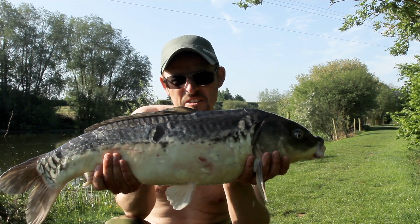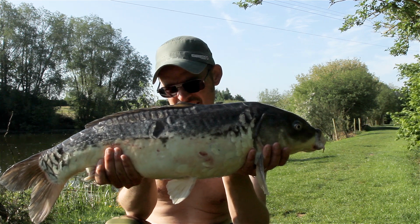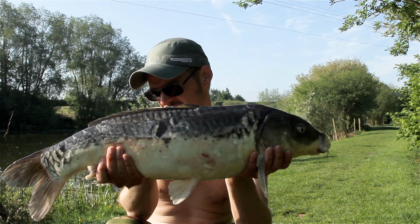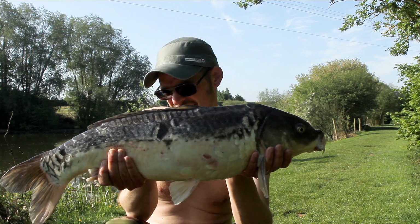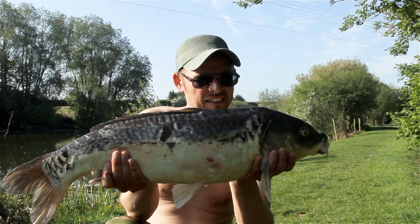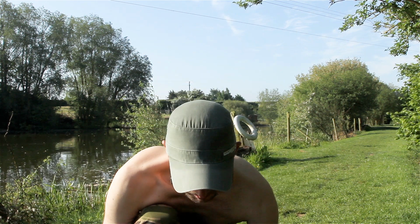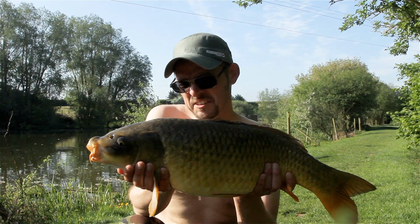Like I say, you can always tell when you've got a mirror because they go like stinking here. I don't know what it is, but the strain of fish is just really, really feisty. Made up with that. Wicked a lot of fish. Alright, let's get him back and sort out the other one. There's the second one of that double hookup.